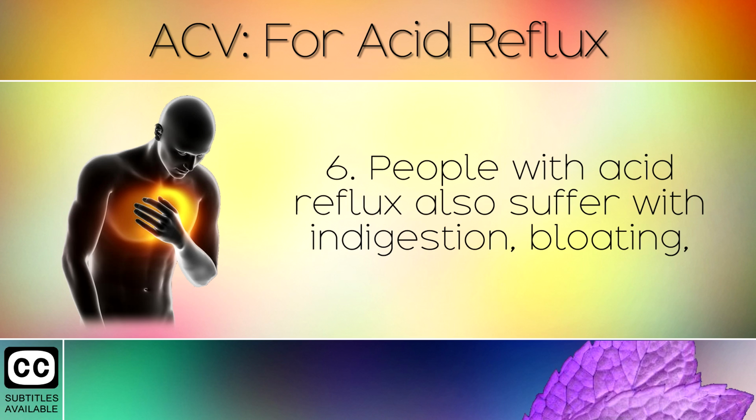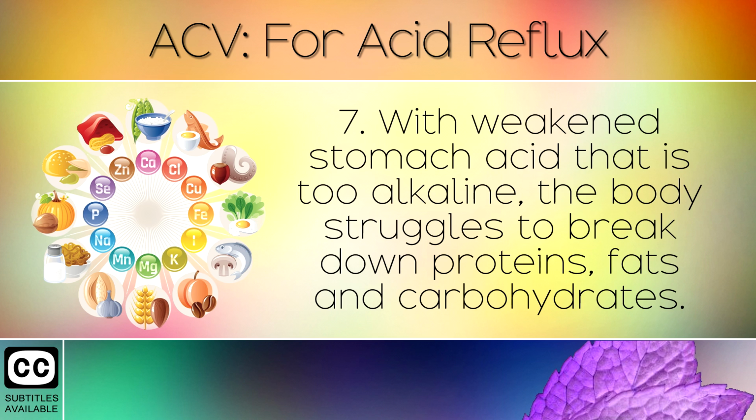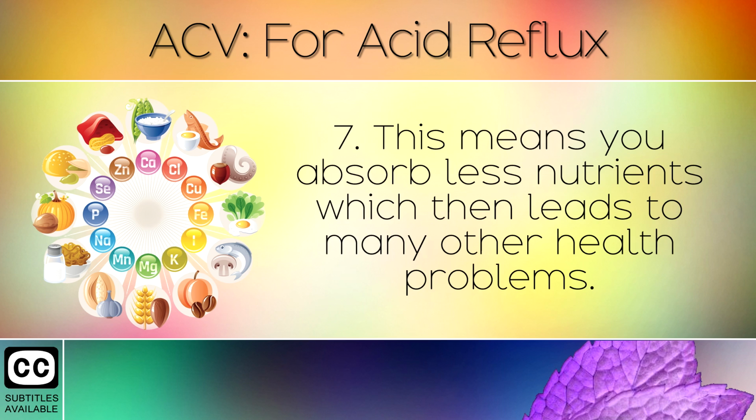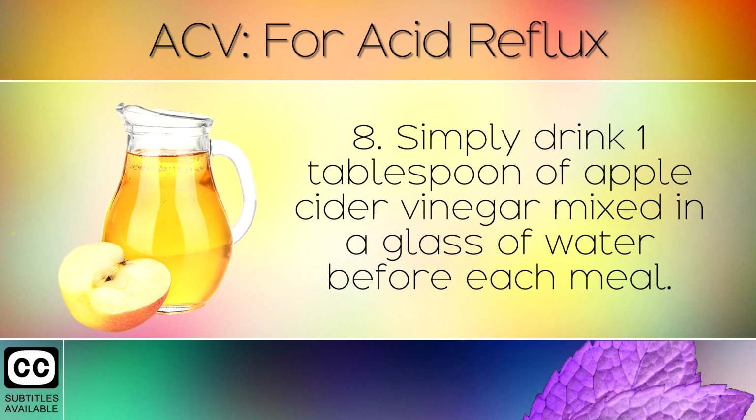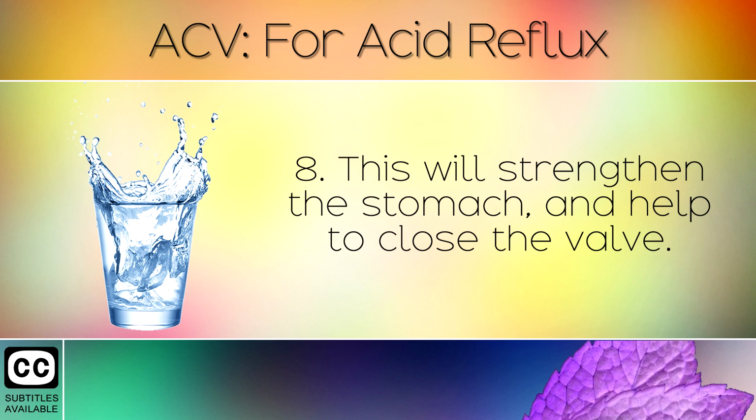6. People with acid reflux also suffer with indigestion, bloating, gas and heartburn because their stomach acids are too weak. 7. With weakened stomach acid that is too alkaline, the body struggles to break down proteins, fats and carbohydrates. This means you absorb less nutrients, which then leads to many other health problems. 8. Simply drink 1 tablespoon of apple cider vinegar mixed in a glass of water before each meal. This will strengthen the stomach and help to close the valve.